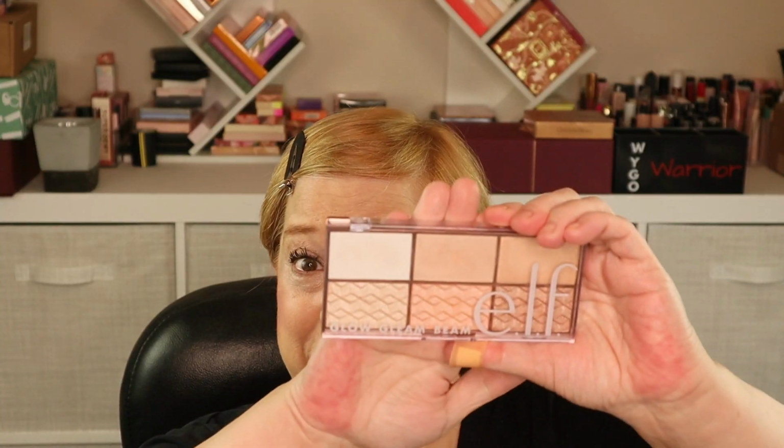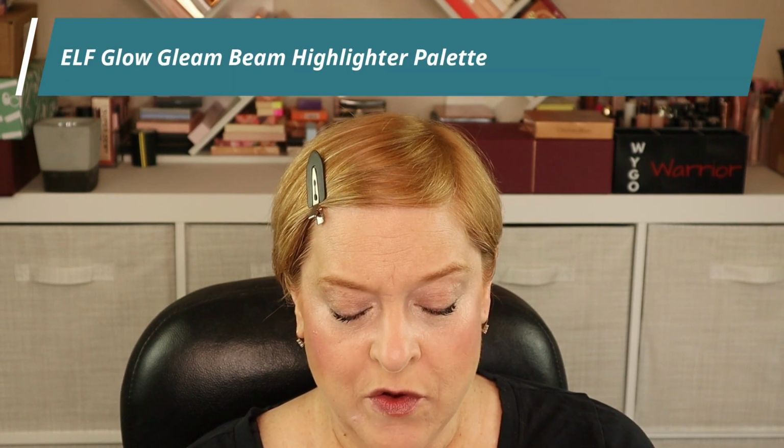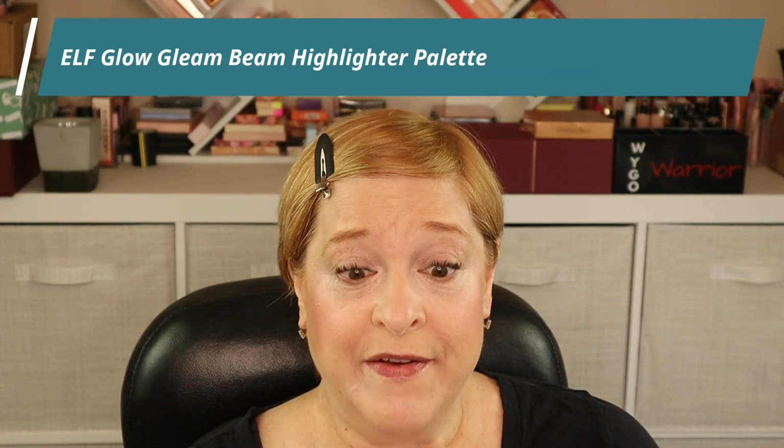All right, on to highlighter, and this here is from e.l.f. It's the Glow Gleam Beam palette. I've had this for a while. Can't remember. I'm fairly certain I've probably used it in a video, but it's been a while. So much so I don't remember what the shades look like. I'm just gonna kind of dab in a bunch of them and let's see what ends up on my face. It's not like I don't like highlighter, so we shall see.